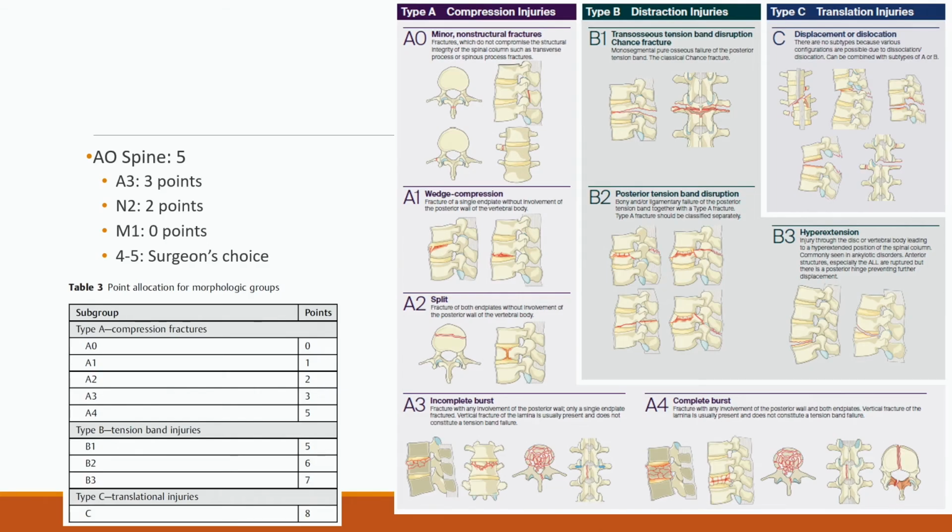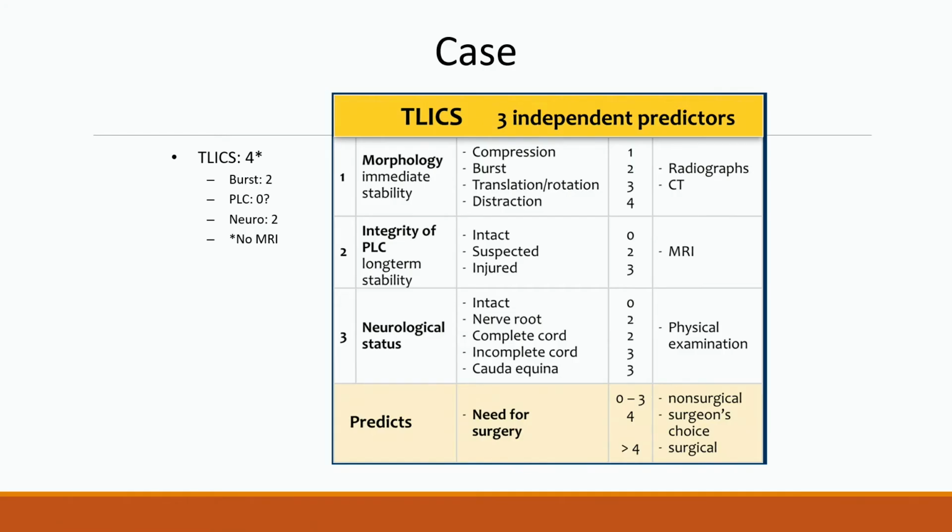AO Spine would say that's 5 points because it's an incomplete burst fracture with nerve root disruption. So 5 points, that's a surgeon's choice. TLICS would say that's a 4 with an asterisk because I didn't have an MRI, so burst fracture plus neurologic dysfunction.